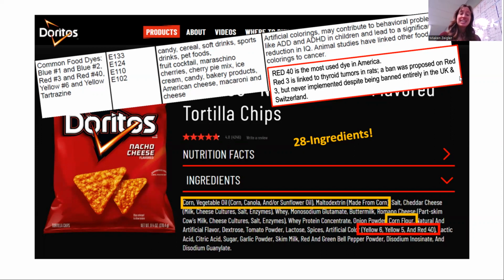Now, as you're looking at that list, who do you think consumes a lot of those? Besides people, kids. So artificial colorings may contribute to behavioral problems like ADD or ADHD in children, may lead to a significant reduction in IQ, and animal studies have linked other food colorings to cancer, which enters red 40 and red 3. Red 40 is the most common dye used in America, and red 3 is linked to thyroid tumors in rats. A ban was proposed in the United States on red 3, but it was never implemented, despite being banned entirely in the UK and Switzerland.